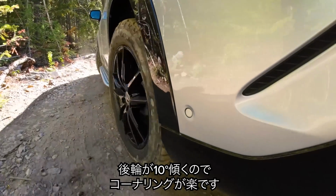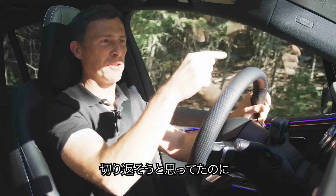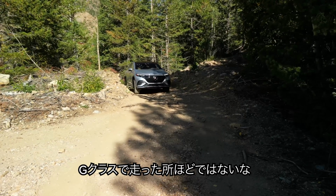Look at that. Yes. So the rear wheels are turning at 10 degrees to help me get around that corner. Otherwise, I'd have been doing a 3-point turn, wouldn't I? You would. You know, this isn't really meant as a hardcore off-roader. You've got the G-Wagon for that.